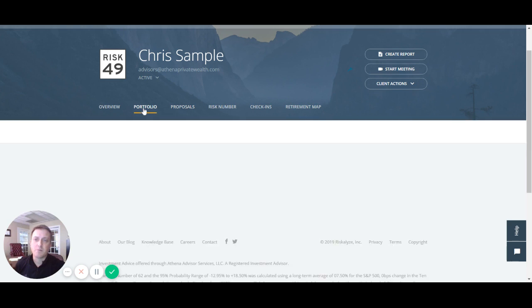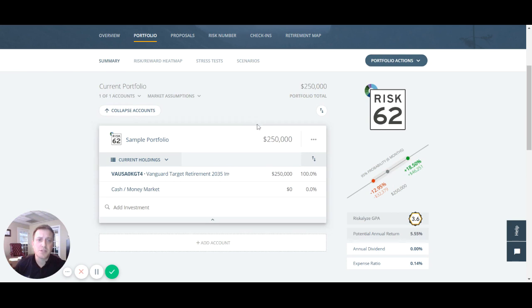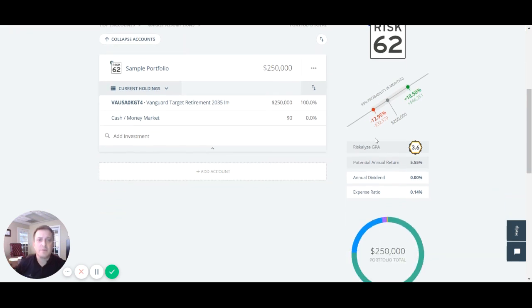To put this in more perspective, what does this all mean when you're looking at these risk scores? For his 62 portfolio, in any 6-month random period, there's about a 95% probability, according to Riskalyze, that his portfolio will be somewhere between down 12.95% or up 18.5%. That's the normal range of expectation in any 6-month window. That's what his $250,000 portfolio could do. Theoretically, over time, he might be able to get 5.55% returns, and it's a good expense ratio. It's a super cheap fund that he's in, but that's the annual return. It can have good years and bad years. Plus, there's a 2.5% chance it could do better than this, and a 2.5% chance, according to Riskalyze, it could do worse than this. But that's kind of what a 62 is.